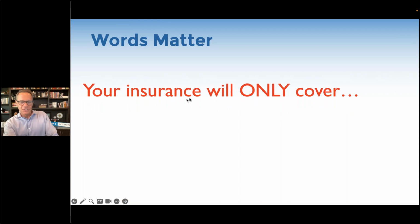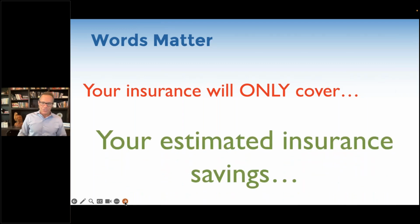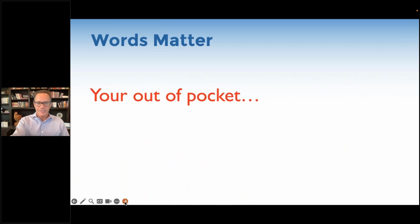And then let's talk about insurance. A lot of times we hear this in reference to insurance, it's presented as your insurance will only cover. And what's implied here is your insurance is lousy and it's not going to cover very much. So instead of saying your insurance will only cover, we say your estimated insurance savings is, because it's always an estimate. Your estimated insurance savings is, and then fill in the blank, right? Whatever that is. So your estimated insurance savings.